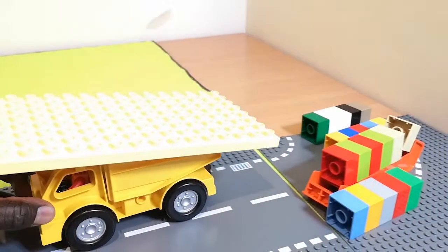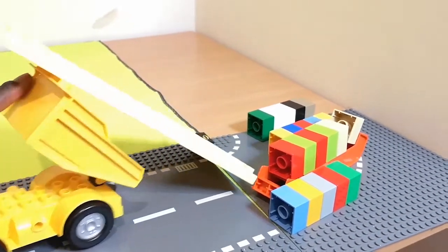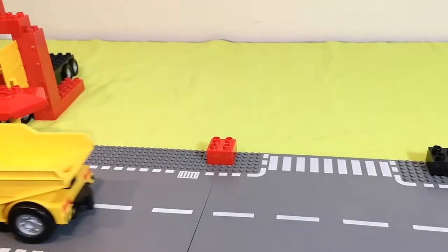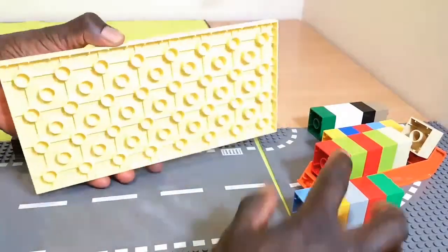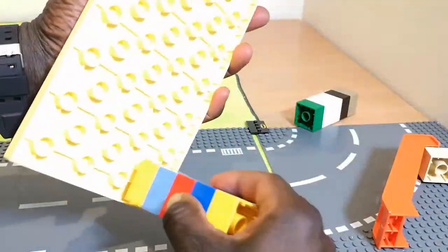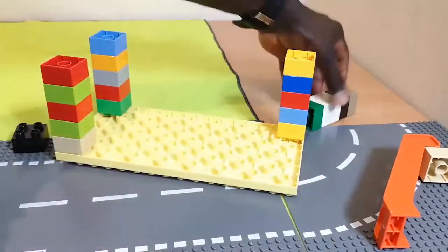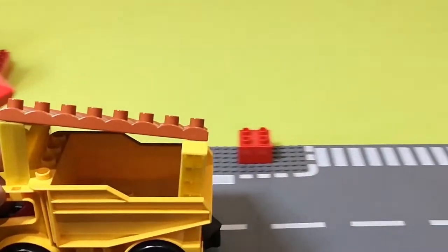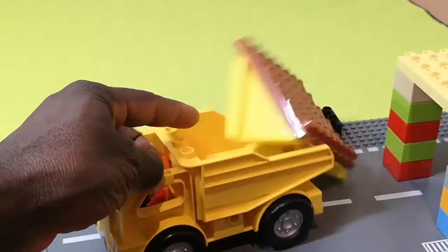This is a beautiful tunnel. I like the way it looks like. Train just crashed and had an accident before it got through.